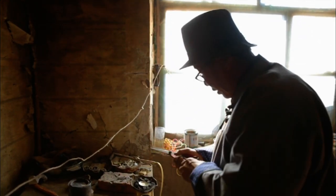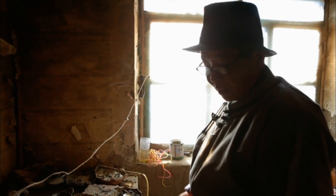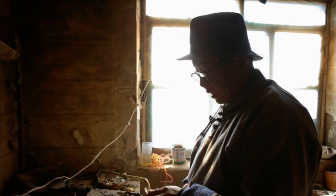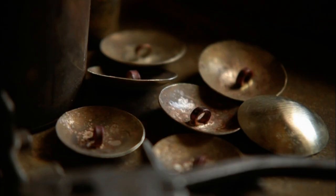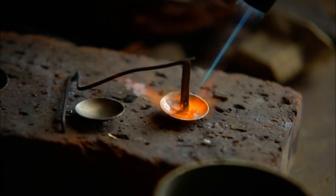In the past, there was no such thing as bronze plates. We melted the bronze, and after melting it, we got a bronze block. We then hammered it. After hammering it, it would be a plate. Here is a new bronze plate, ready-made for further processing. Now we can make more than 200 plates per day. But in the past, only a dozen or so was possible.